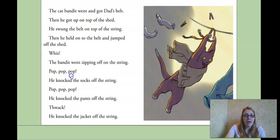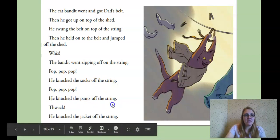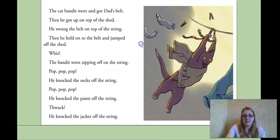Pop, pop, pop! He knocked the socks off the string. Pop, pop, pop! He knocked the pants off the string. Thwack! He knocked the jacket off the string. So here he is holding onto Dad's belt as he's gliding down the string and knocking all the clothespins and clothes off the string.